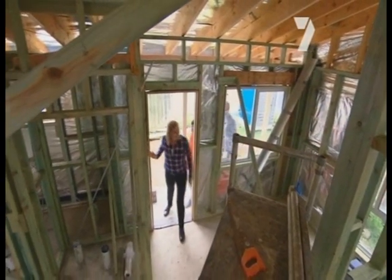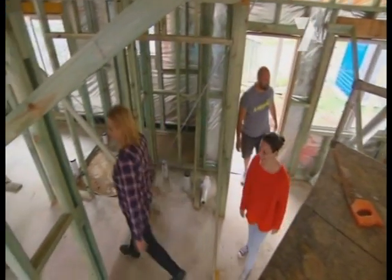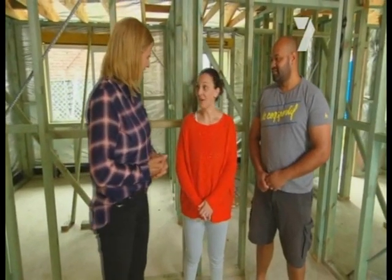I've got to say, I'm a little bit surprised. We have not had the greatest weather and I was half expecting just a slab to be down, but this is great. Is it getting exciting now you see it come together? Yeah, absolutely. The walls are up and we can see the end now, so it's been really good.